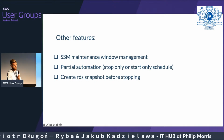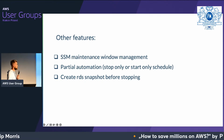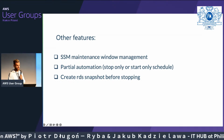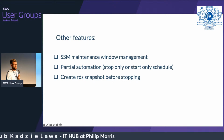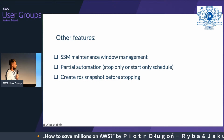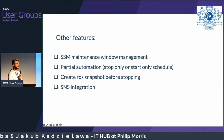The next thing is the RDS snapshot, which can be done before stopping. As I said in the beginning, instance scheduler can also be used with RDS instances. Sometimes we need a guarantee that the instance has the latest snapshot, so when instance scheduler wants to stop the instance, it can also make a snapshot. Of course, if you wish to do so, you need to pass the parameter about creating the snapshot before stopping.